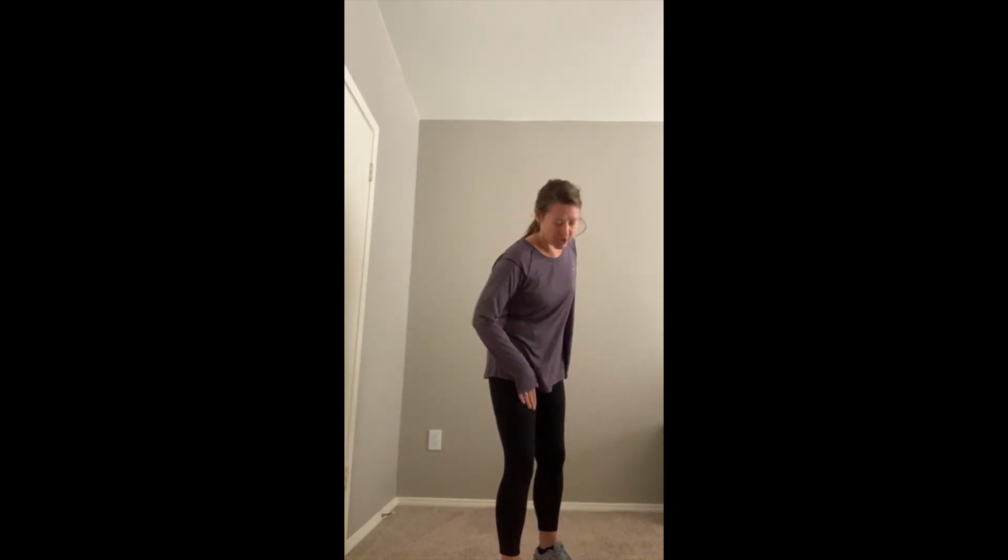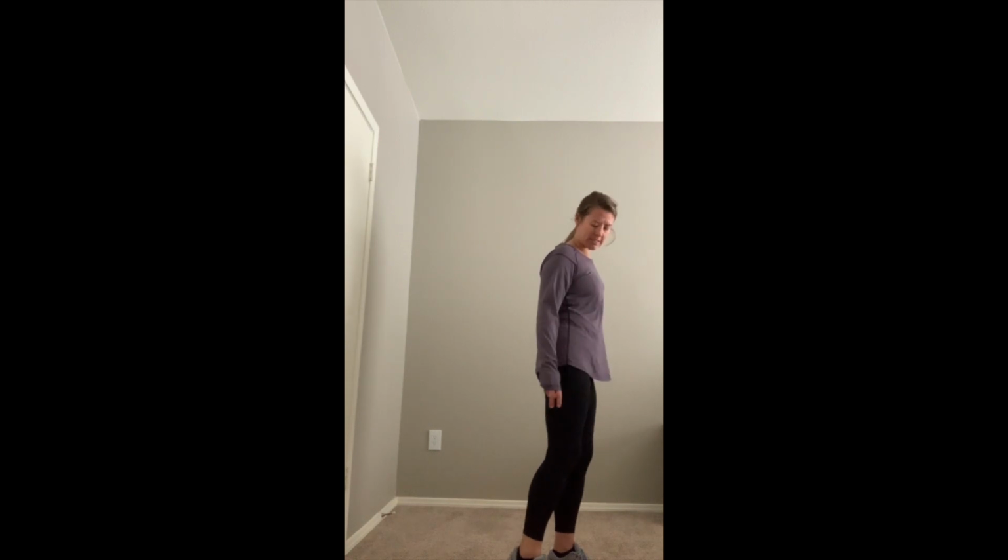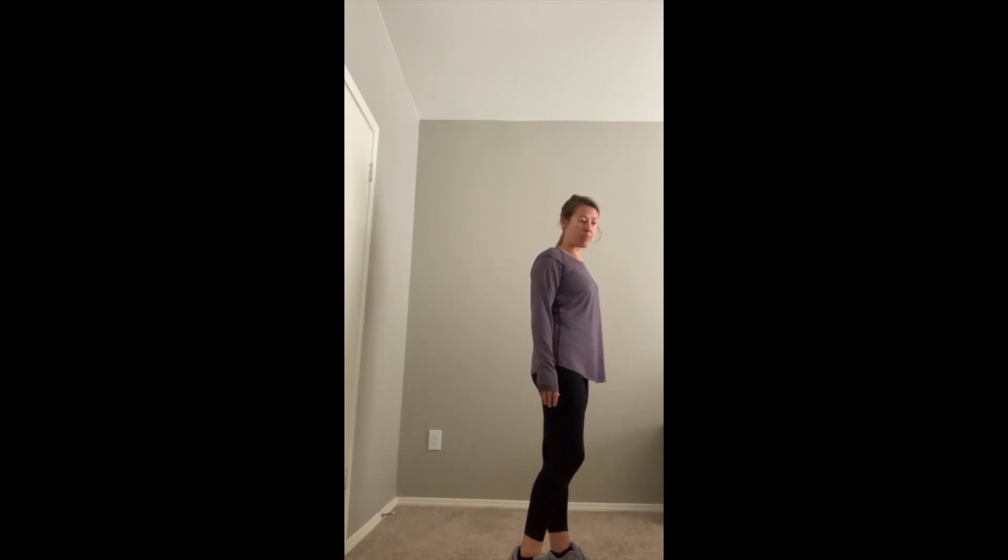Perfect. All right, the next stretch that we're gonna do is our quad stretch. So our quad stretch is going to be right in the front here. It's opposite of our hammy. And all we're gonna do, it's a pretty easy one, is this is also gonna work on your balance, but feel free to hold on to the wall if you need to, or a table or a chair back, whatever you need to do. But you're gonna balance on one leg.